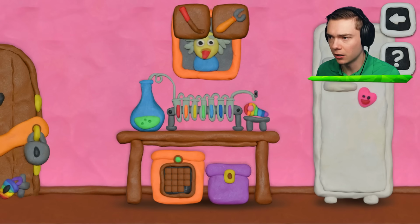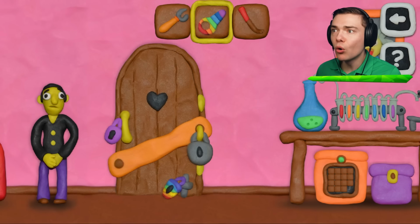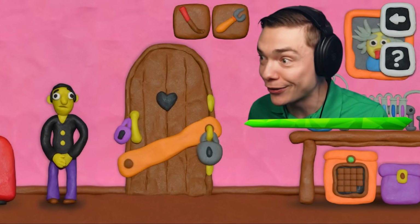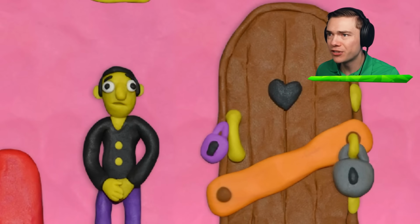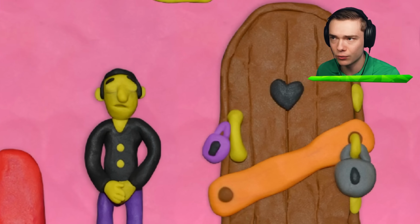Maybe I gotta click on this, huh? It's a rainbow key, no way! Oh, but the rainbow goes into the rainbow lock, of course! Ah, now that's a smart one! Yo, that was actually smart. So we gotta use the pry bar on this one, but that's the last one we gotta use, I think. We need two more keys for those regular locks.